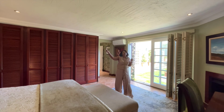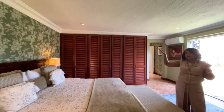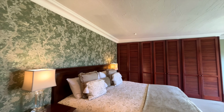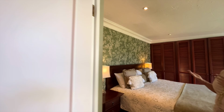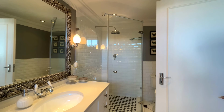And let's not forget to mention the Ralph Lauren wallpaper that the owner has installed. So as I mentioned, no expense has been spared in terms of the finishes. And now we get to the main bathroom.